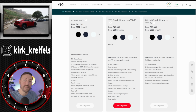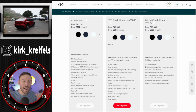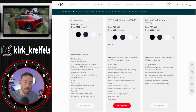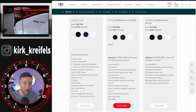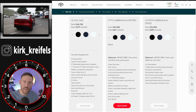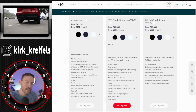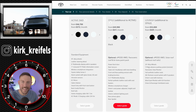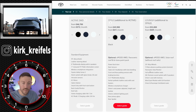Now, the lounge competes very well with the Limited grade that we have here, the 20-inch wheels. I don't know if this advanced parking, remote parking, is going to be available on our Limited or not. When Subaru showed off the Solterra, it had all of these features on it, which is the same vehicle. I just don't know if those features are going to be coming to the Toyota side of things, at least at launch. We know it's going to have a panoramic view monitor on the Limited.